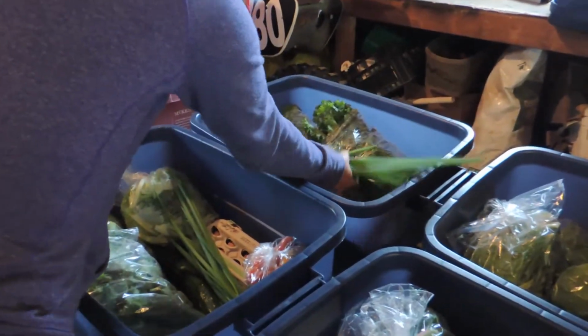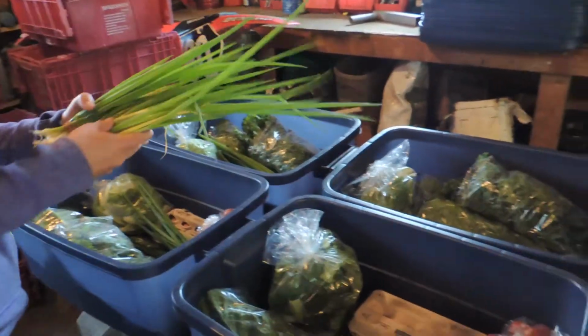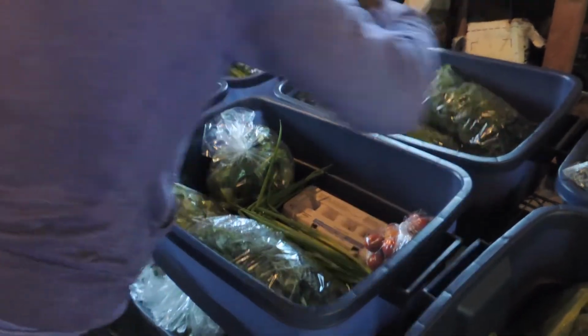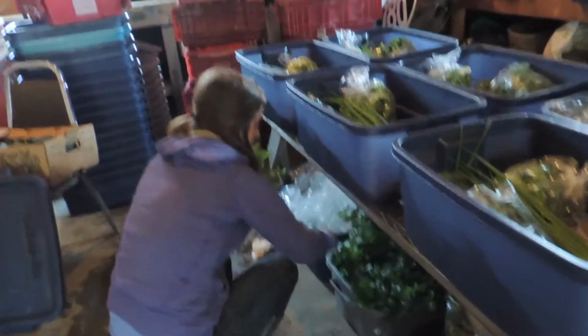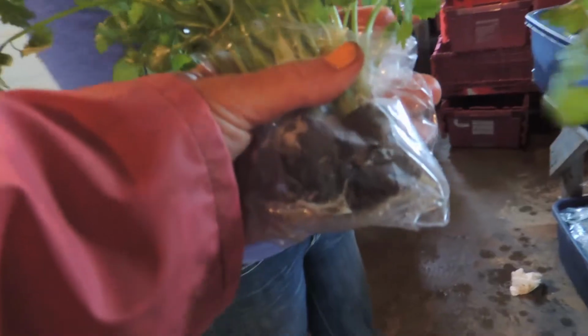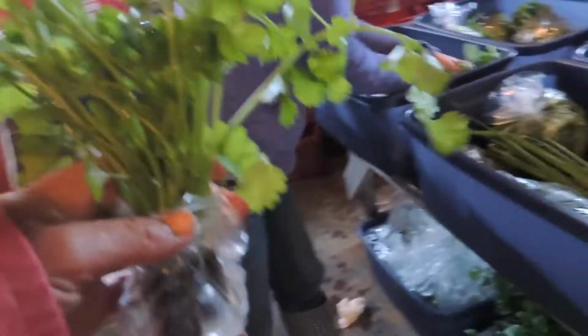So when people get their totes each week, they bring it home. The majority of them won't open it here. They open it with their kids or whatever, and it's just like Christmas because they don't know what to expect. On to cilantro. This cilantro, when we harvest it, we keep the root on and keep it in a bag, so it's living cilantro, and people love that.